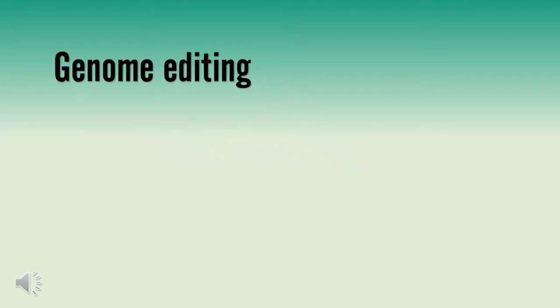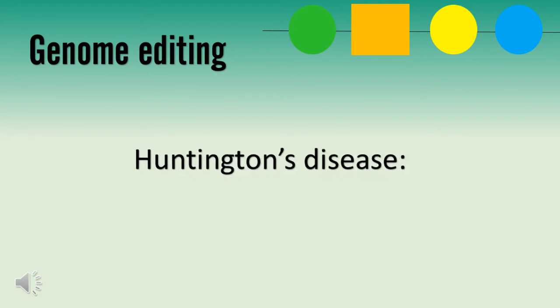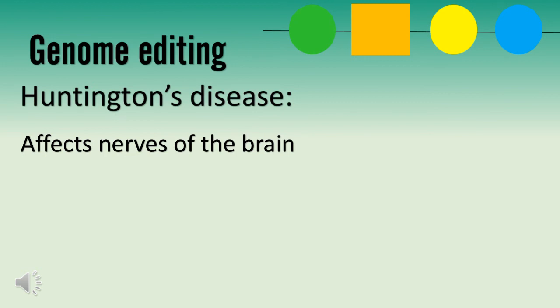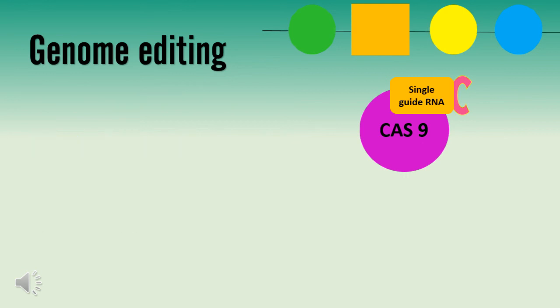One of the possible applications is something called genome editing. Certain genetic diseases are caused by mutations in the genetic sequence, leading to faulty proteins. An example of a genetic disease is Huntington's disease. This affects the nerves in the brain, causing a lack of muscle coordination and eventually leading to mental decline. The CRISPR-Cas9 system could be a potential way of treating such a disease.